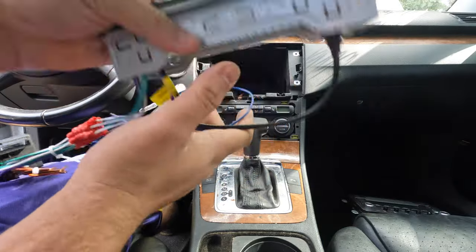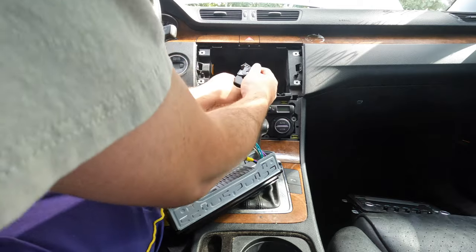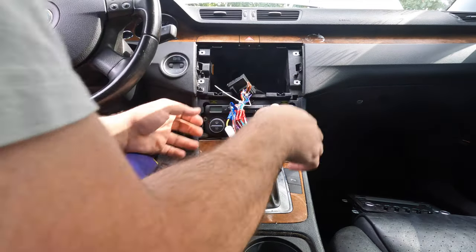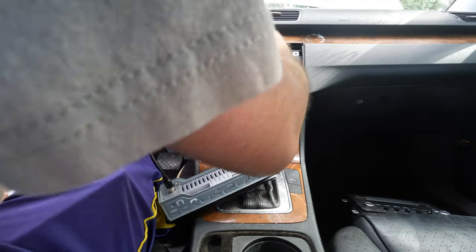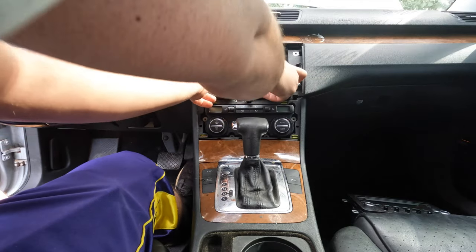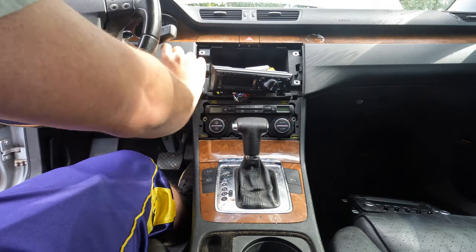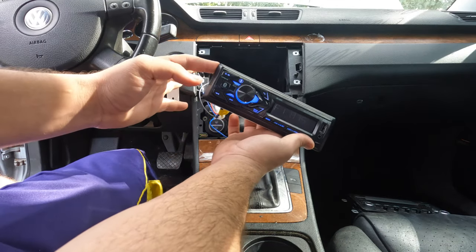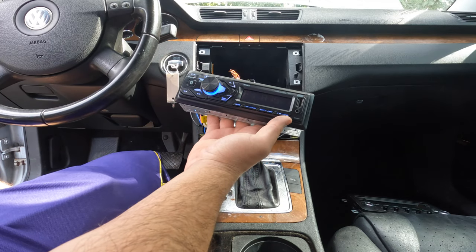Let's plug the radio up, make sure that it works. Got to get the harness out of here, get it plugged up. All right, got to plug in the antenna. Let's see. All right, I'm going to set this right here. Put the key in. Okay, so the radio is working. As you can see, it is on. But unfortunately, there's still no sound.